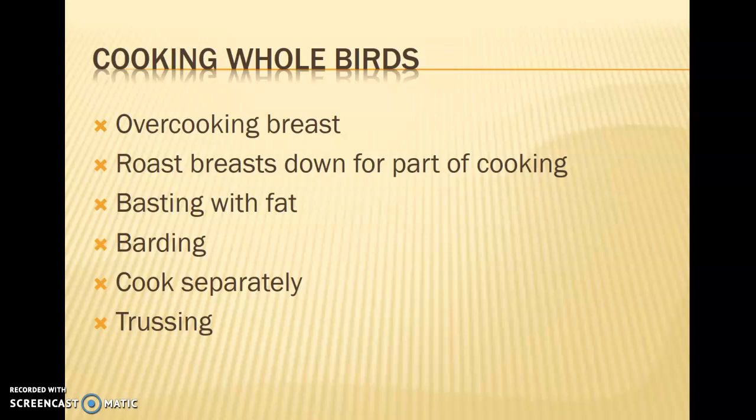Barding is where you, again, are adding fat. I typically will make my turkey where I take butter and add different herbs, the Italian dried herb blend, some garlic powder, onion powder, salt and pepper, mix it together and I shove that under the skin. That's a form of barding. I'm adding fat on the outside so that it can keep penetrating through the meat and keep it nice and moist as well as adding flavor.